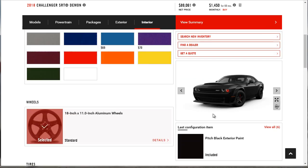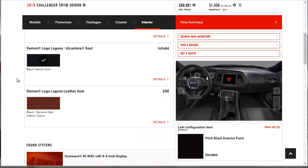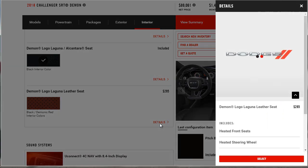Let's go to the interior and see what else they're offering. Oh, you can change the color. You can get that in the demonic red interior colors. Sounds cool, but I think I'm going to stick with an all-black car. Just all black. I think that's cool. If I was going with a red car, or some other color, or didn't want to keep an all-black theme, I'd do that. But let's read about it really quick and see what it gives us.